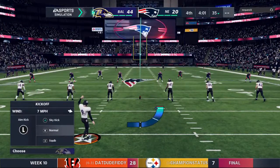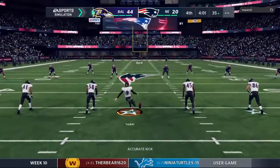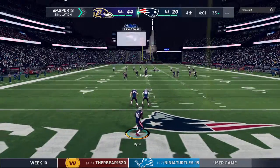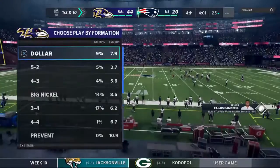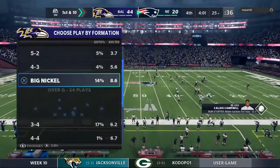So it's 3 more points, and that widens this thing out even further here in the 4th. And you know in this league, you can never have enough points. But this widens it out, as you said. And now it's all about ball control, isn't it? And this carries into the end zone. The Patriots take over 1st and 10 at their own 25-yard line.